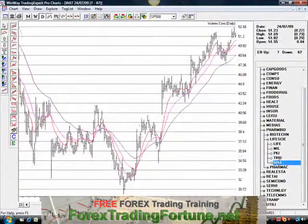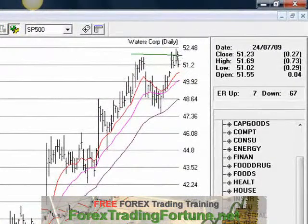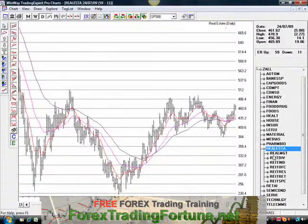So let's look at the next one. Going up, and here's the resistance level. It's almost, you'd want that to be a higher high, and it's not, so not great. We'll leave it. That industry is just kind of going sideways, so let's leave that.